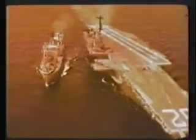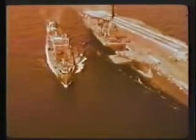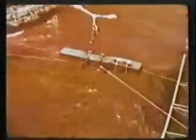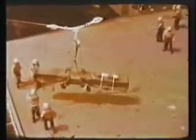Should the ship expend its weapons prior to completion of its mission, the ship will be resupplied from an AE or an AOE through replenishment at sea. Replenishment at sea is accomplished here by a double burdening rig. Once the weapons are received, handling and strike-down procedures are the same as when received from a barge.